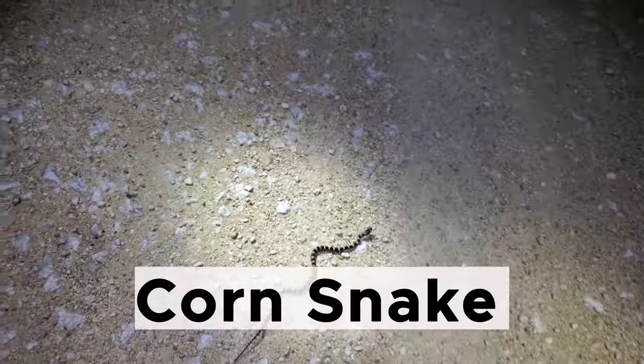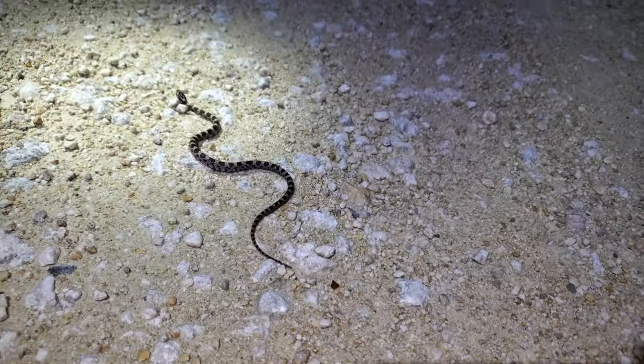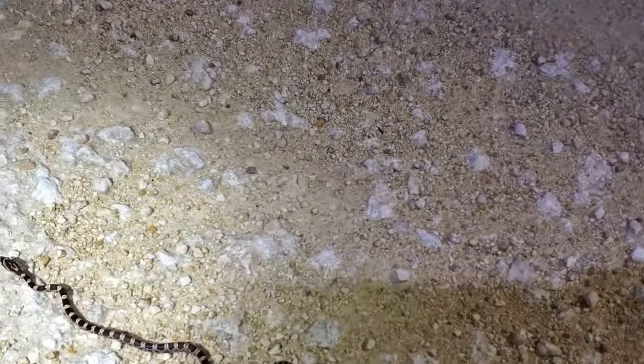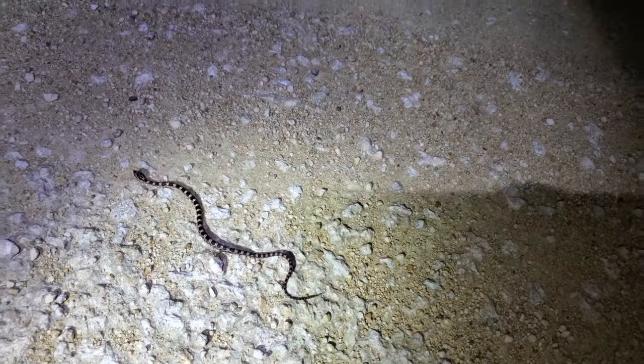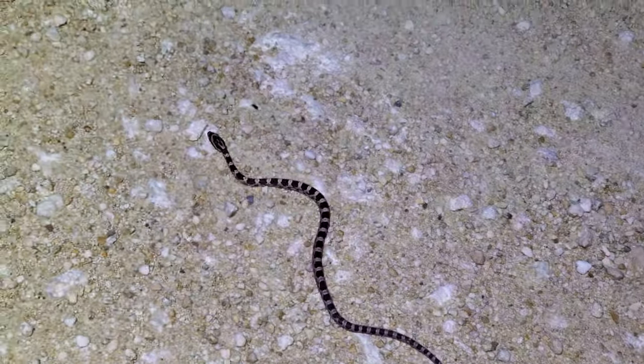All right, so we just got, this is a young baby corn snake, and the crazy thing is, last time I was here, we got a baby corn snake too, but I think this actually might be a different one. This one's even smaller, which is crazy. So that's two, I'm pretty confident this is a different individual. I've seen two corn snakes and three corals at this one spot, which has just been crazy. All right, really cool.